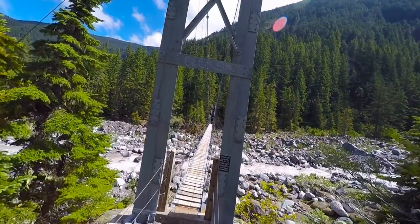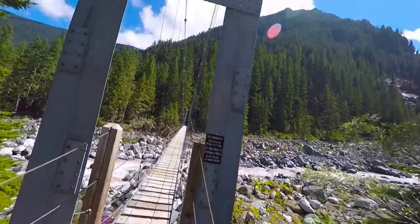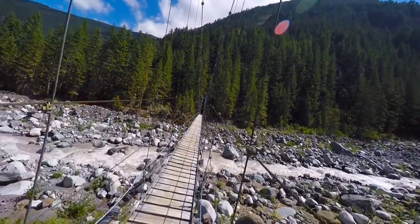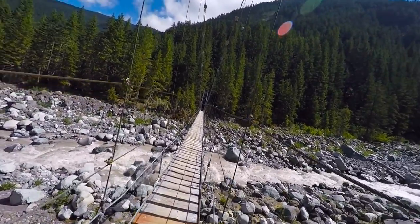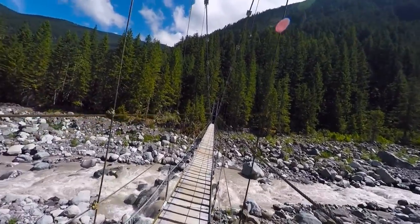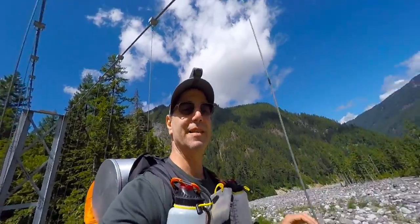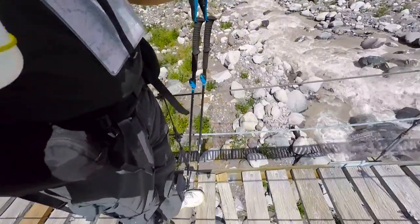Now this is going to be a whole lot of fun. And away we go. Oh yeah, you feel the bounce all right, for sure. Whoa, whoa. Weird. Very weird, delayed. And the wind swings it. I mean, this is crazy, man. There's a big hole in the floor right there.